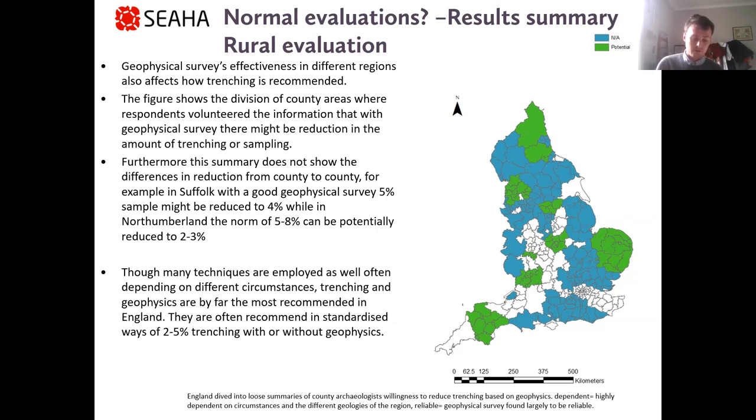Could a good geophysical survey, or one which seems to have found a lot, actually mean that you don't perhaps have to trench so much, or it provides you with enough information, or more information, to make the next decision for the archaeological work? A caveat to this is, as I said, this was a very informal survey, and this was something I noticed afterwards when going through everybody's responses, that some people volunteered this information of there being a potential reduction in trenching, or potential change to trenching based on geophysical survey results.